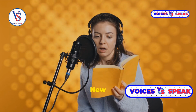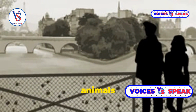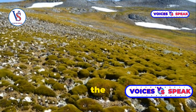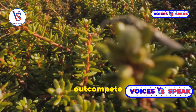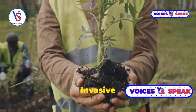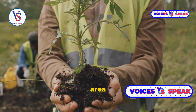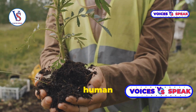Section 6. New arrivals. As Antarctica warms, new plants and animals are starting to arrive. These new arrivals could have a big impact on the existing ecosystem. For example, invasive species could outcompete native species for food and resources. Scientists are worried about the arrival of invasive species. Invasive species are plants and animals that are not native to an area and that can cause harm to the environment, the economy, or human health.